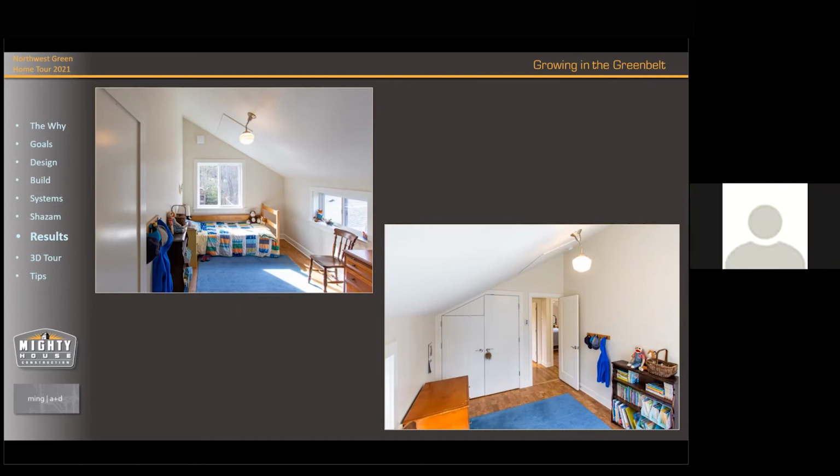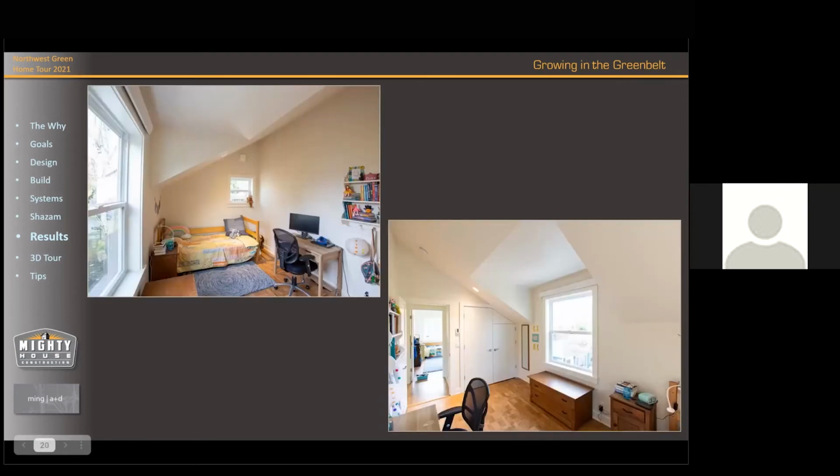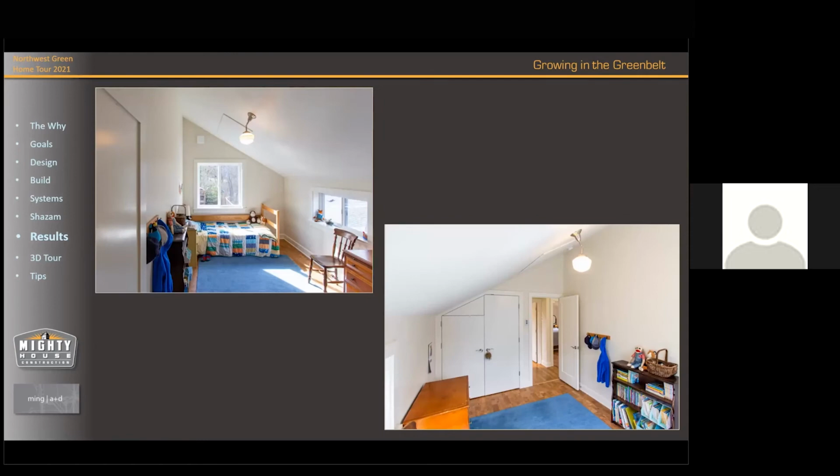Yeah, so we don't have an open picture of this, but the closet space is all connected across. So there's not a wall dividing them in between. Then, a little note here, the 2 bedrooms. This is the one kid's bedroom, and this is the other kid's bedroom. They are exactly the same size, within 2 square feet.